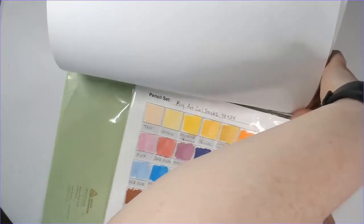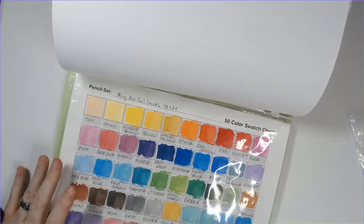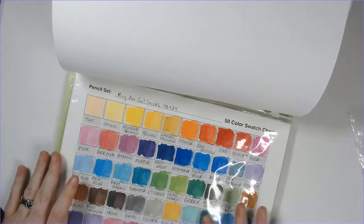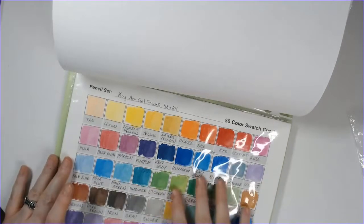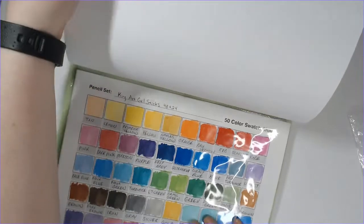And I haven't sprayed these, so they probably just smear all over the place. Now keep in mind, like gelatos, because they're soft, if you do use them on something, they will rub off. So you'll probably want to use some kind of fixative spray. So keep that in mind. I just didn't want them to get all over the place. But I do plan to do a more thorough review. I just want to really use them first, really use them and put them through their paces before I do that.